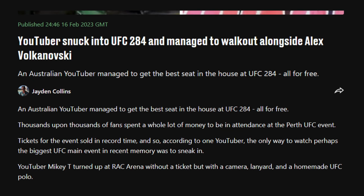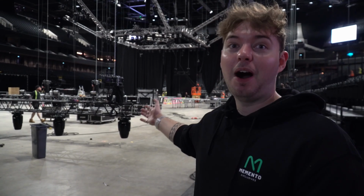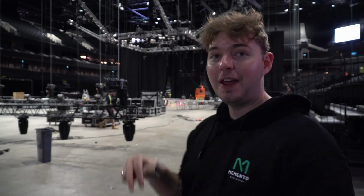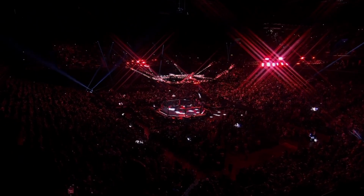Just got the wristband. You're gonna have to blur this, by the way, James, after this, just so we don't have another YouTuber sneaking in, do you know what I mean? You never get to see this part. Just think, in 2 days' time, Leon Edwards and Tom Aspinall will literally be right in there. And at the moment, it's just a concrete floor.